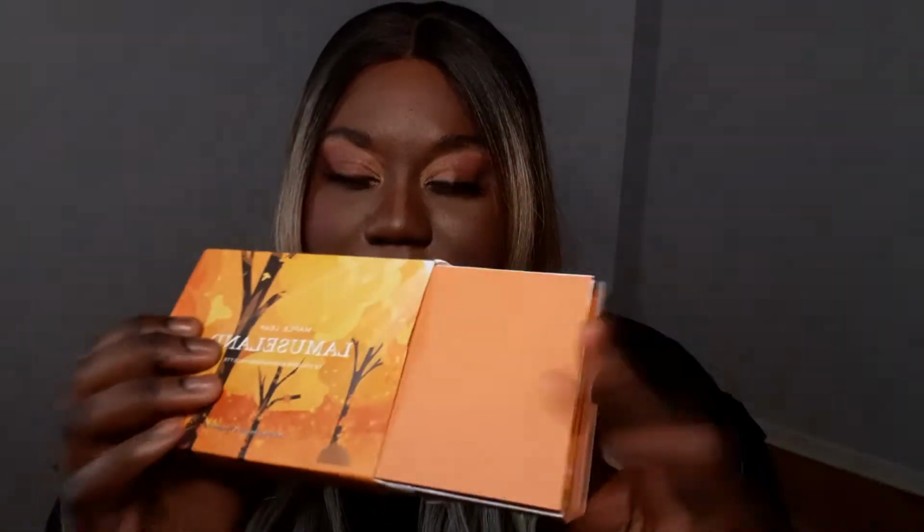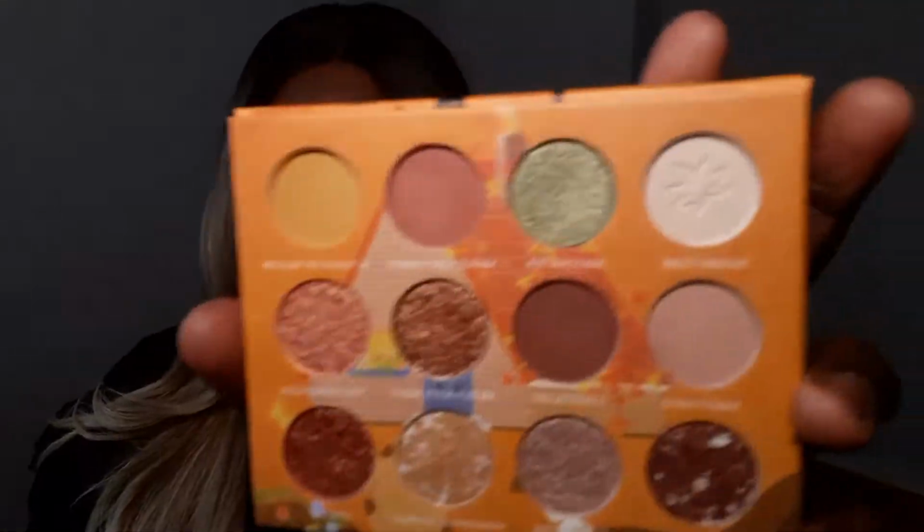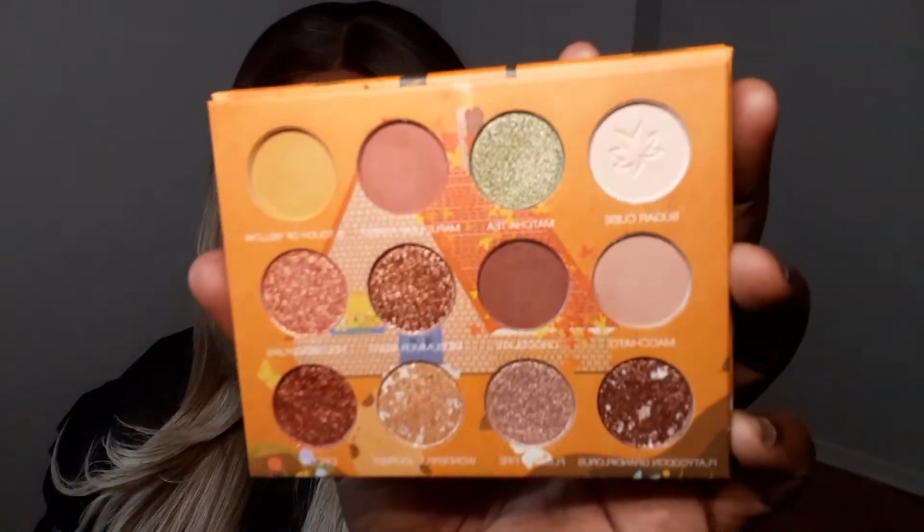So when it opens, it comes in this second container, which I really love. And then when you reveal it, it's this beautiful orange, almost sunset fall type of looking palette. Oh, pretty. It comes with a mirror, really nice. And then this is the palette. Such a pretty looking palette. So I'm gonna get right into the swatch.